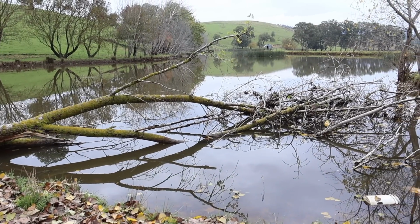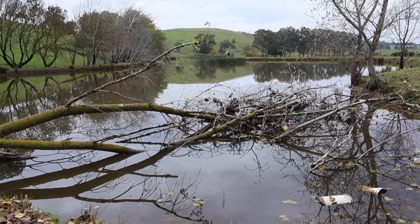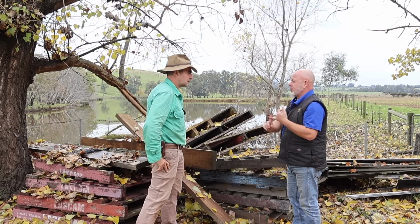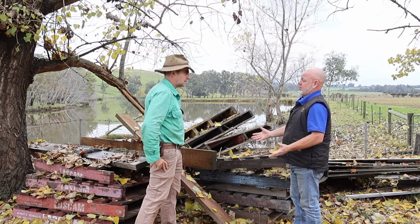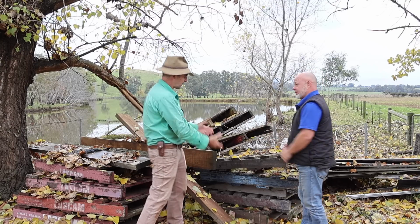So we're trying to mirror a tree that's fallen in the water, that's very hard for a swimming bird to navigate safely, so that it keeps them away from the fish. And if you look at a natural stream, they've got turtles, they've got eels, they've got birds, they've got everything in there, and you still have fish. So we're trying to go back to nature with the humble pellet.